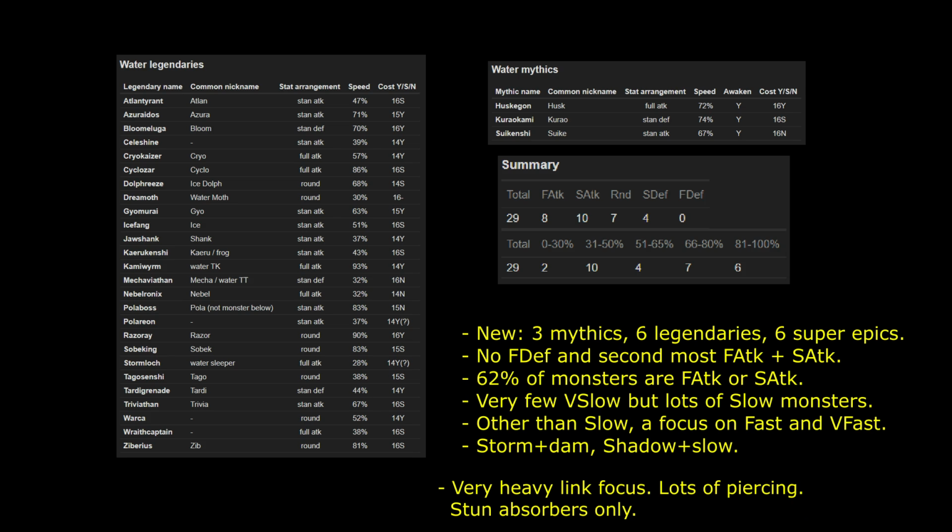Well, they are very similar to certain other elements. If you look at the bottom here, it's like Storm in terms of the stats arrangement, however with very slightly more damage focus than defense focus, and it's like Shadow in terms of the speed, but there's a few slow monsters, but not very slow. It's more emphasis on slow and the mid-range.